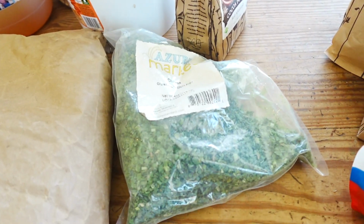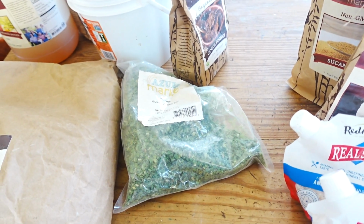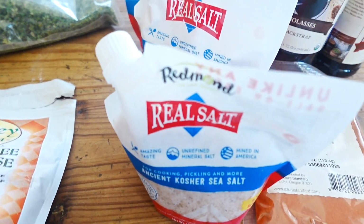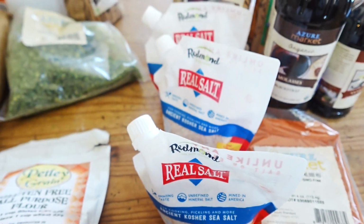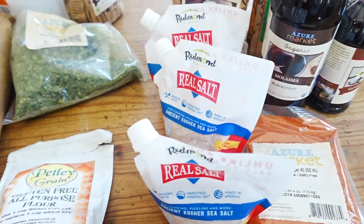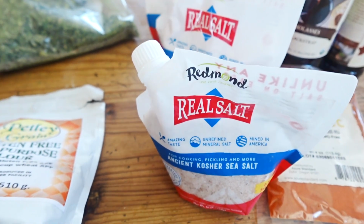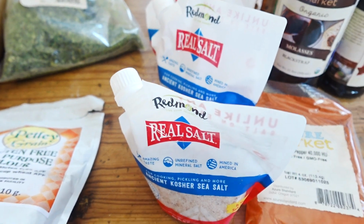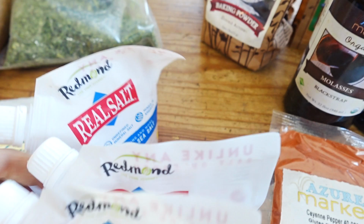I got this bag of chives, and we've already broken into it to use it. You can see it's kind of taped shut while I waited to show you guys on this video. Also, they were out of the larger size of this Redmond Real Salt, and so I bought 3 of the small bags. I used pink Himalayan salt for the longest time, and we've been trying to switch over to Redmond, and I still haven't found my groove with the quantity to buy for the best price, so I'm still figuring that out. This will hold me over in the meantime.